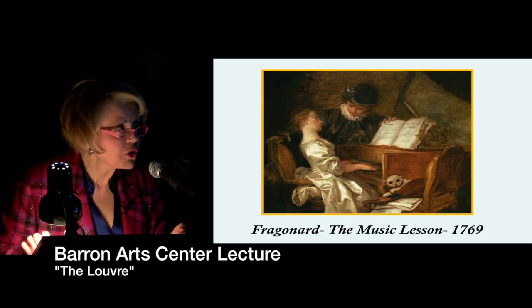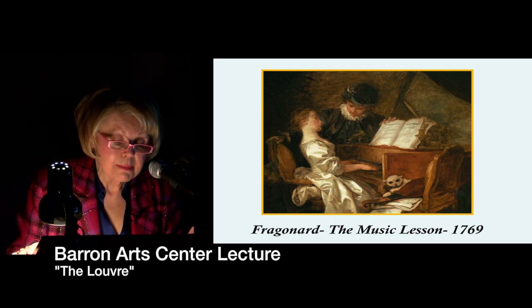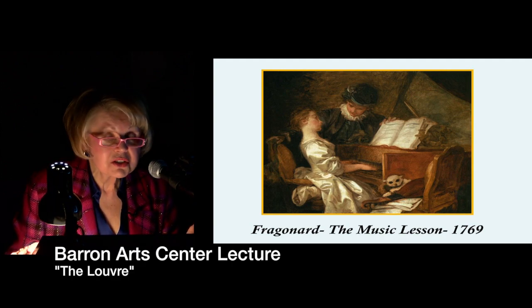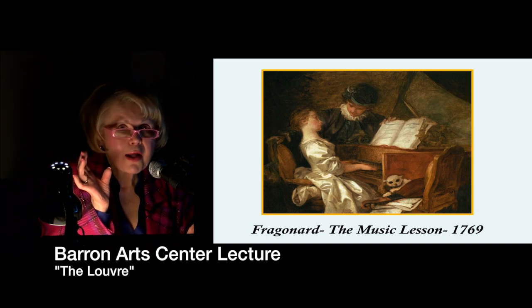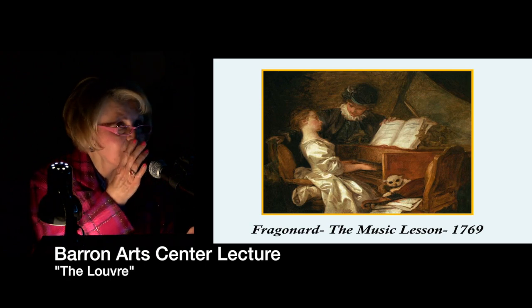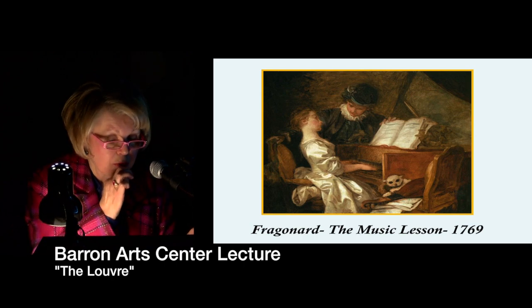Now, here is Fragonard's Music Lesson. Love and music was a popular theme in the 17th and 18th centuries. She is playing the music. Notice the very small features, okay? And her head is turned so that we have almost what the French call a profil perdu, or the lost profile. If she turned her head a little more, we wouldn't be able to see her face. You would only see her cheek. You would not be able to see her profile.